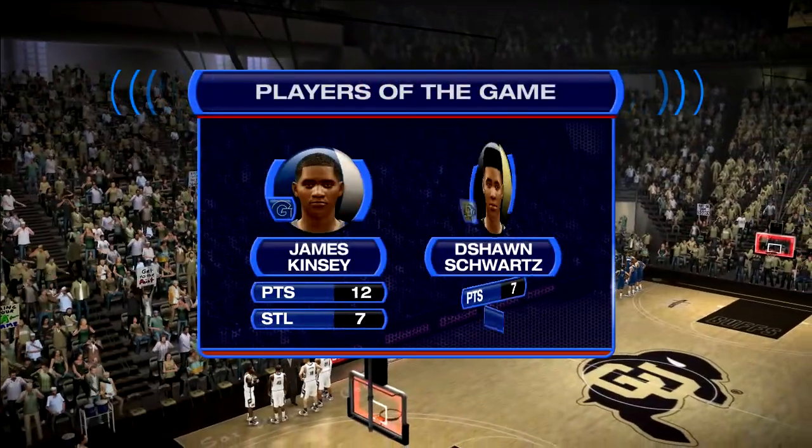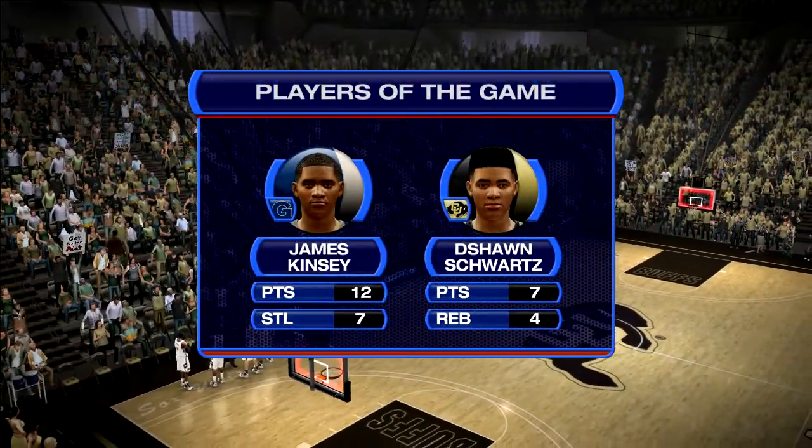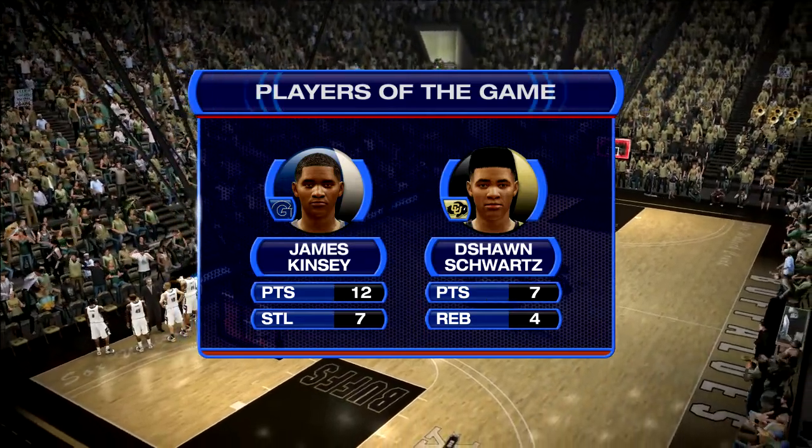And here we have our players of the game, Bill. Two great players, Gus, who came in with a mindset that they were going to make a difference tonight.